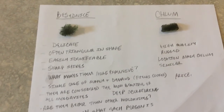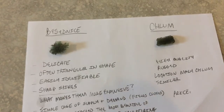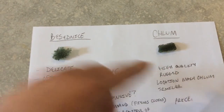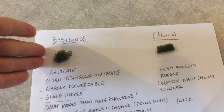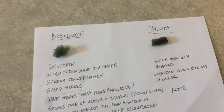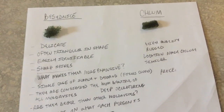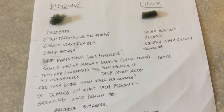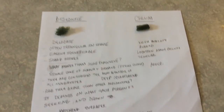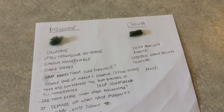And so it's actually pretty interesting, guys. When you look at both of these pieces, each of these pieces weighed about a gram. You're looking at Besednice at about $20 a gram and Chlum at about 15. Like I said, just because of the rarity of Besednice Moldavite, it's going to cost you more. But basically, guys, whichever one you're drawn to should be the one that you probably need to work with at this moment.